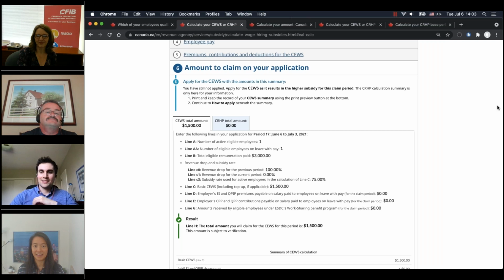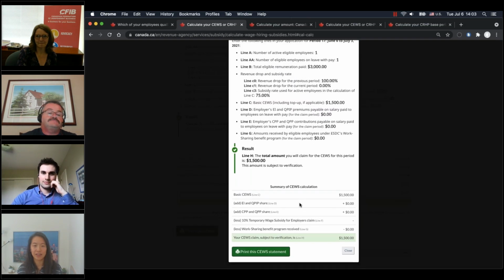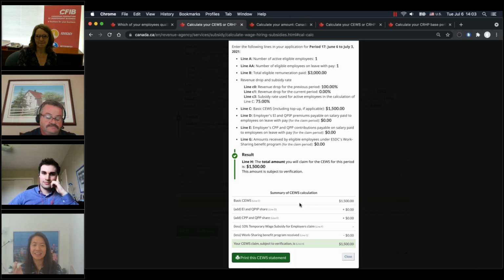Exactly. Thank you, Randy. And that's another reason why we've worked so hard to make sure that every summary and every calculation can be printed so that you can keep that in your records, just like that tip that Laura always says: keep everything in a little journal or document everything. That's super key at this time.